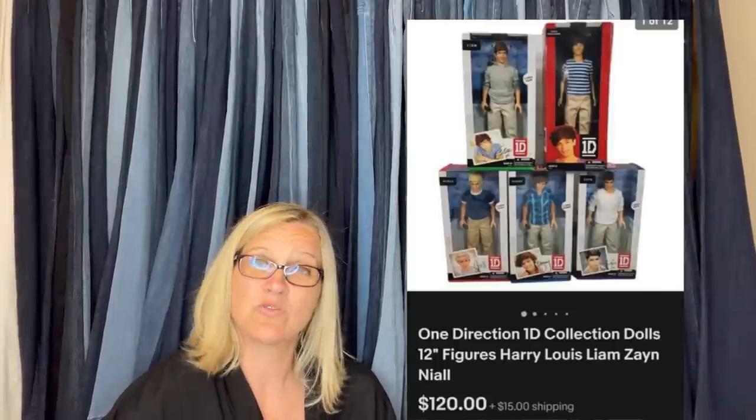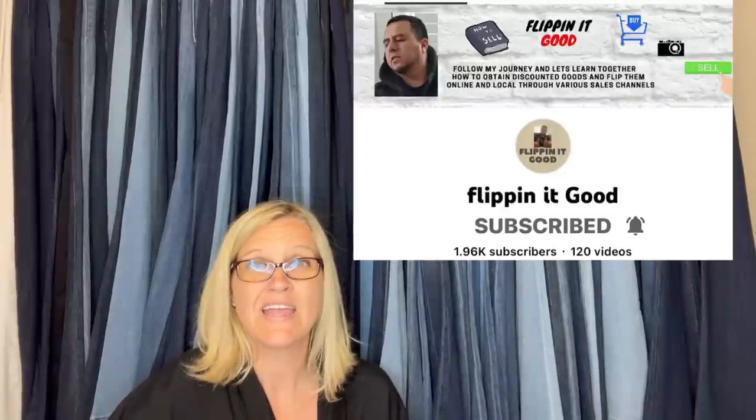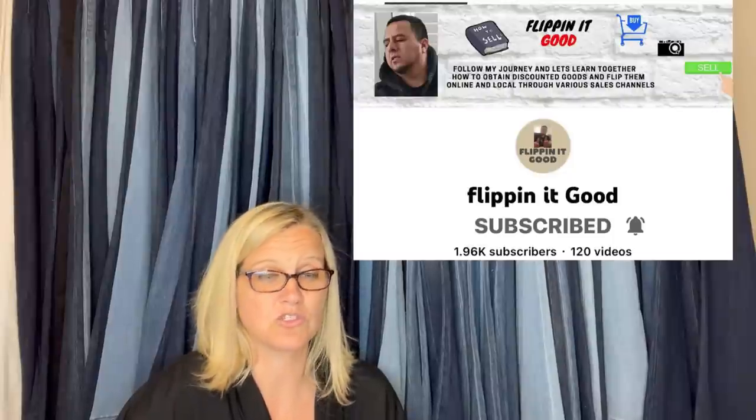He said, I found these at a yard sale for $10 for the set. They sold in 2 weeks for full price plus shipping. One of them was from a different collection and still sold. One Direction collection dolls, and they sold for $120. And Flippin' It Good, he does lost cargo. He does retail arbitrage. He is a Bolo finder. So check out his YouTube channel for sure.